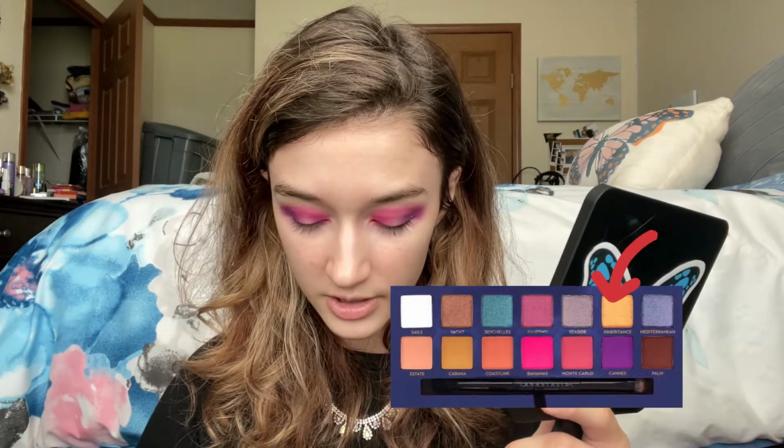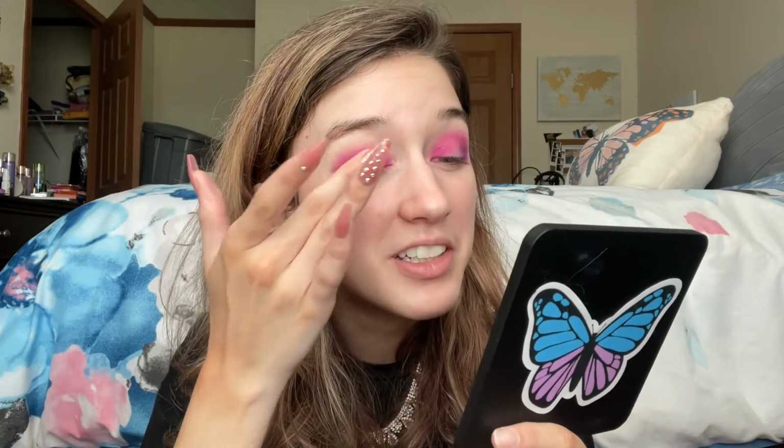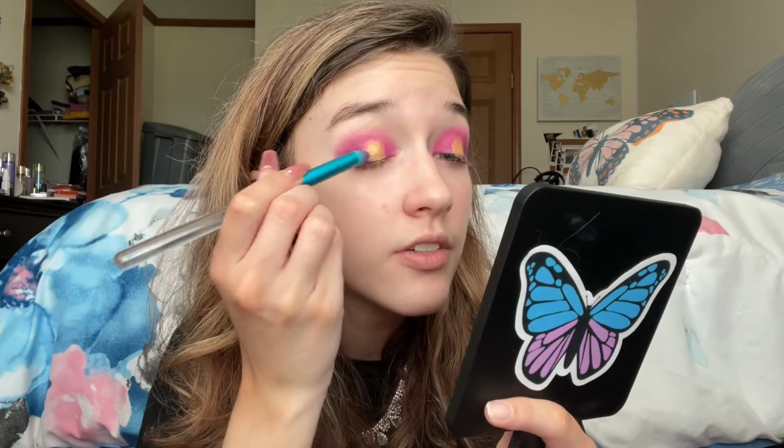Okay, so I'm going to take my finger and add that Inheritance shade. And this is just a super pretty shade, oh my gosh, that's really pigmented. Wow, that's really pretty. I love those kind of shades. So I'm just going to add that to my other eye. And then I'm just going to blend everything out so it's not just sitting there on my eyelid. I'm just going to blend everything into each other. Then I'm just going to add a little bit more back and blend it with my finger.